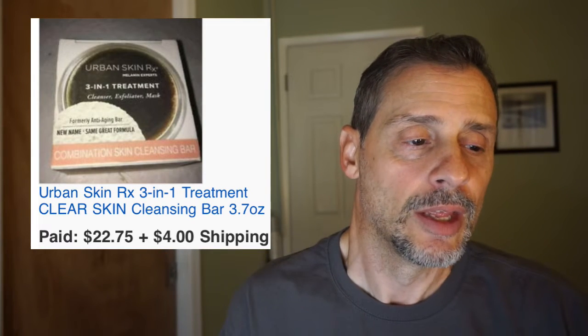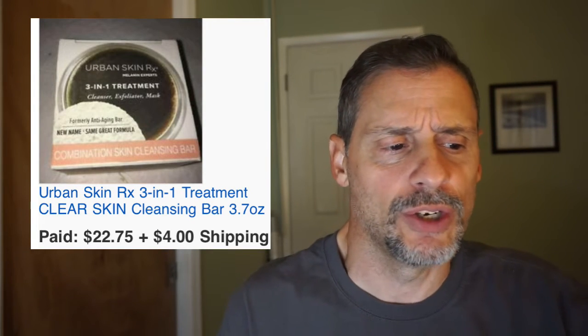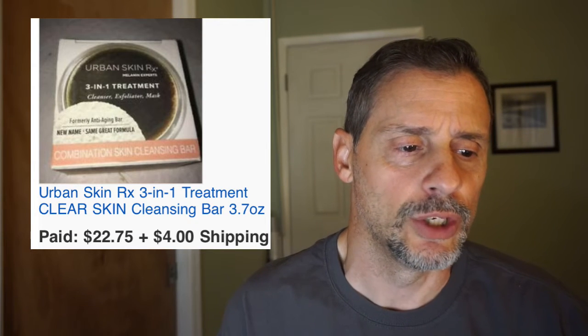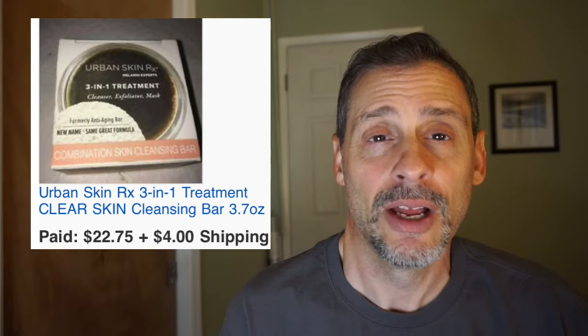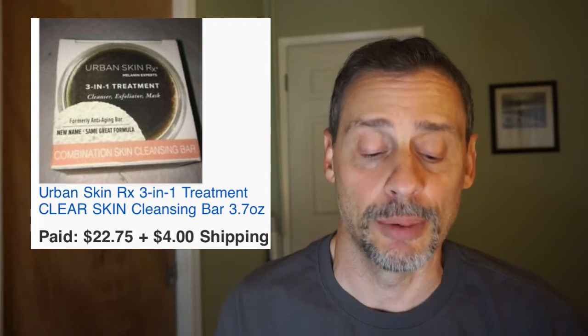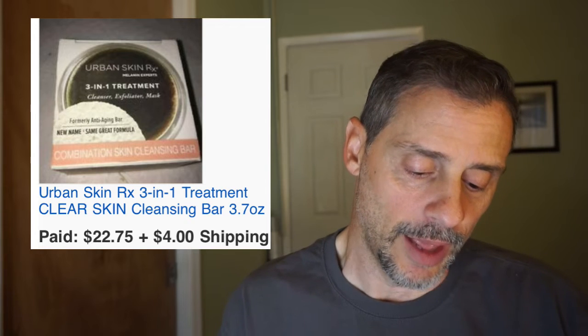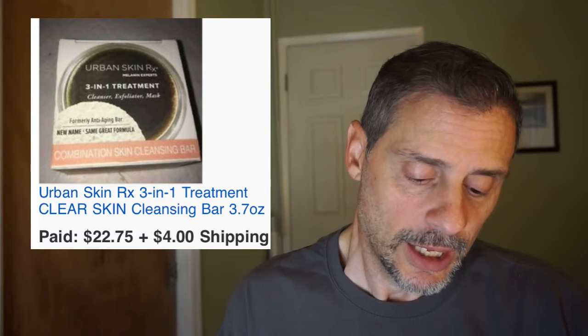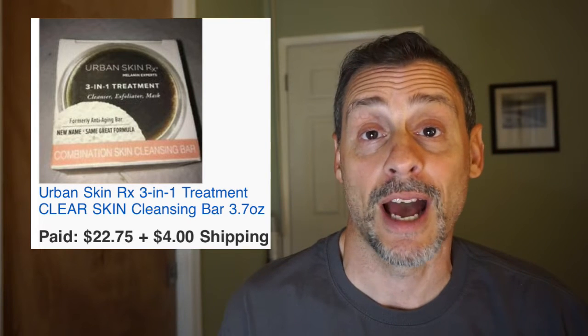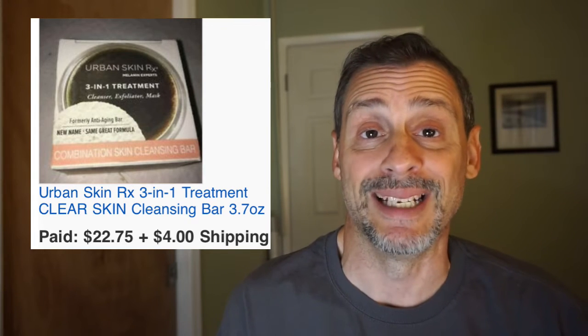Next item. My wife gave this to me. I don't know where she got it. Urban Skin RX 3-in-1 treatment clear skin cleansing bar. She probably got this free when she buys things. She always gets these samples or whatnot. But so zero cost into this. It sold in 4 days for $22.75 plus $4 shipping, and netted approximately $19.